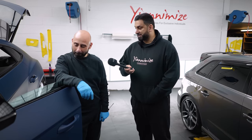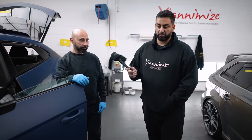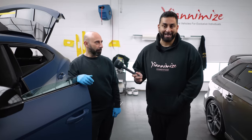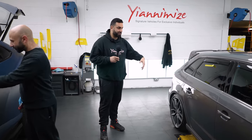You're fitting up the Urus now. What's left? Handles, door cards? Waiting for the tints to be done before I put the door cards. Okay, so tints, door cards, handles, and pinstriping, and then this bad boy will be complete heading back up to Manchester. There's a car in the corner that I can't show you as well. There's two cars here again that I can't show you.